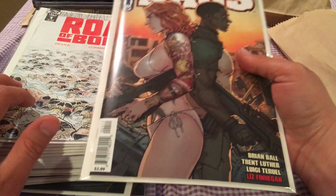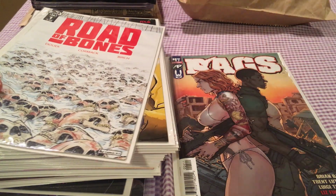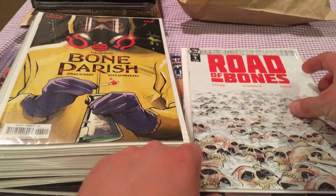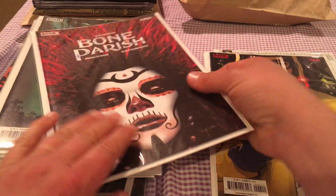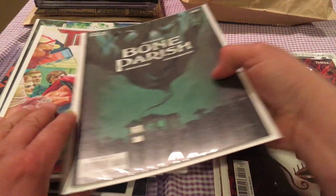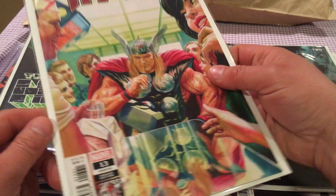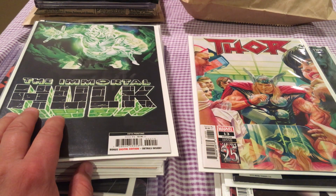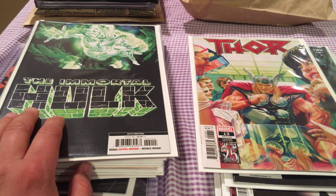And then I got the rest of the stuff at Harrison's. So I got Rags number 4, cover A. Got another copy from last week he had leftover of Road of Bones. And then I picked up a bunch of back issues of Bone Parish because everyone's hyping up on that speculation. So I picked up issue 4, issue 3, and issue 2. Unfortunately, they were sold out of 1, of course. Picked up this cool Alex Ross cover variant of Thor 13. I don't think there was anything to Thor 13 this week. But let me see. I don't think there was any key to Thor number 13.